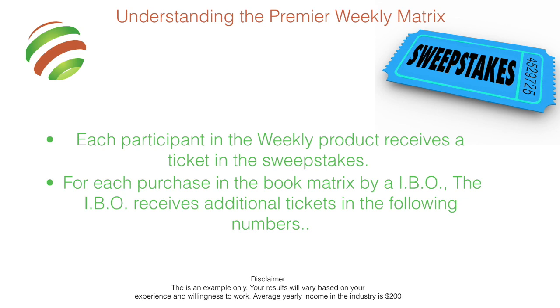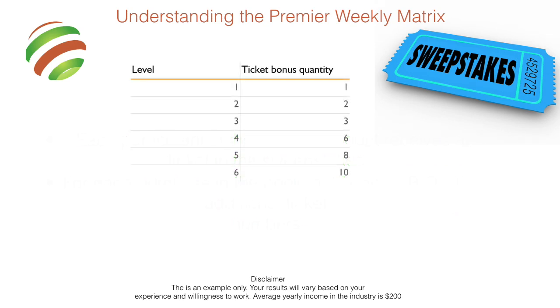Now, what we decided to do is to create some leverage and a bit of a thank you, if you like, for when people upgrade in the matrix. So when you first start off, if you're joining Four Corners at level 1 in the book matrix, and in the same week you decide to purchase the weekly Premier program, we're going to give you a ticket for level 1 and a ticket for the weekly program. So you have a total of 2 tickets in the sweepstakes, so you have 2 chances to be drawn out of the list of names.